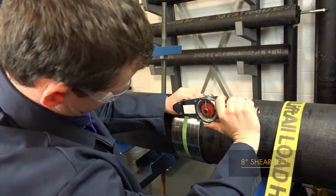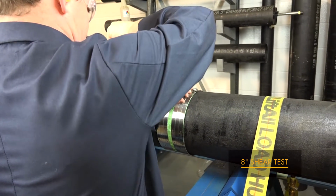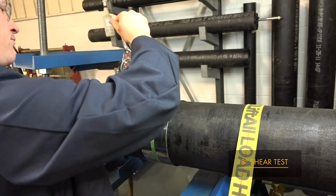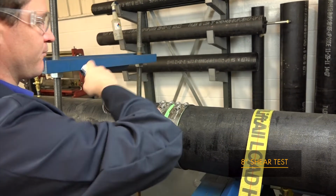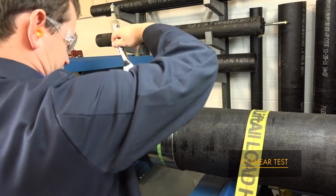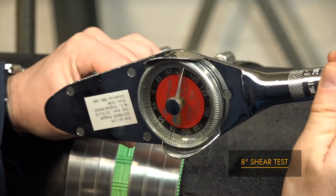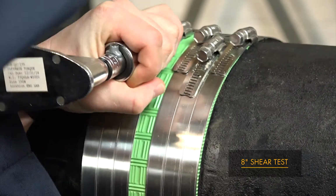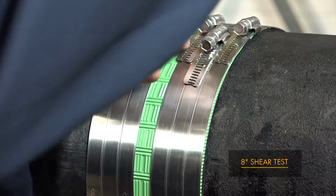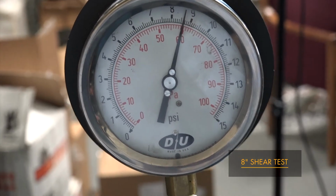For the shear test, a coupling is installed between 2 pipes with closed ends. The shorter pipe is affixed to a platform, while the longer pipe is supported at its far end. The coupling is torqued per the manufacturer's specifications up to 80 inch-pounds. The apparatus is then filled with water, the coupling retorqued, the dial gauge zeroed, and finally pressurized to 8.6 psi.